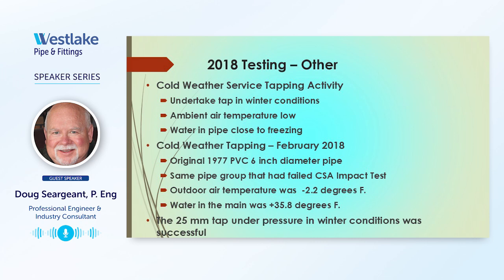It was also the pipe group that had failed the cold impact test. So we went out, the air temperature was minus 2.2. The water in the pipe was at 35.8 degrees Fahrenheit, so it was still quite cold. The 25 millimeter tap under pressure, and that's a direct tap, was performed fine. Not a problem at all with it.